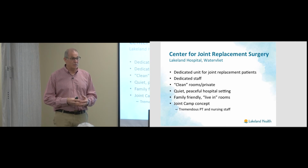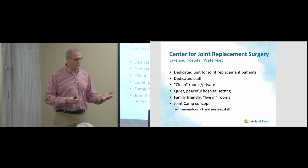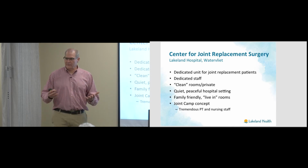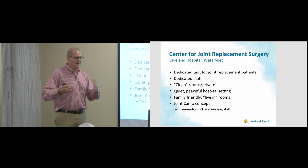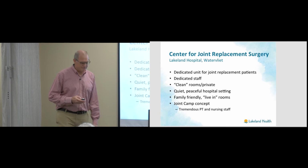And some insurances do say that you're only allowed one night in the hospital for a joint replacement. Yeah, some people are able to do that, but some people need that extra day. I mean, there are so many variables that we have to look at, and everybody's life is a little bit different, and people helping out at home, people coming in to help you afterwards, all those things have to be arranged. So that's where I say 2 to 3 nights.